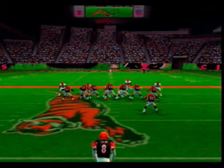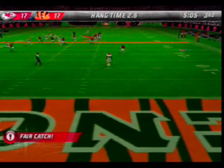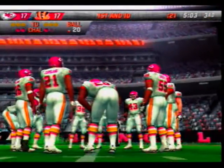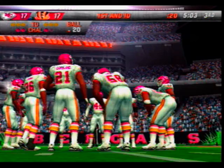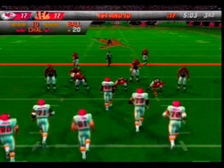Walker will come in now to punt it away. Alford into return. And he waves for the fair catch. Touchback. Ball on their own 20.